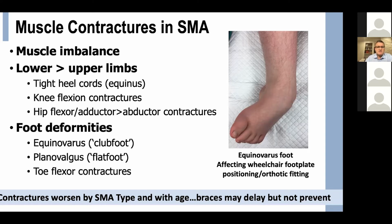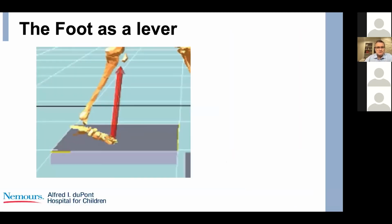Contractures worsen by SMA type, so the lower the type, the more likely you're going to get contractures and the more severe they are. Also, the longer you follow patients, the more likely they are to develop contractures. We use a lot of braces in the muscle clinic, particularly in SMA and Duchenne muscular dystrophy. They may delay the onset of contractures, but they don't prevent them. So although we advocate for night splinting in certain cases, we need to be honest with ourselves that despite all that, you're still likely to develop contractures.